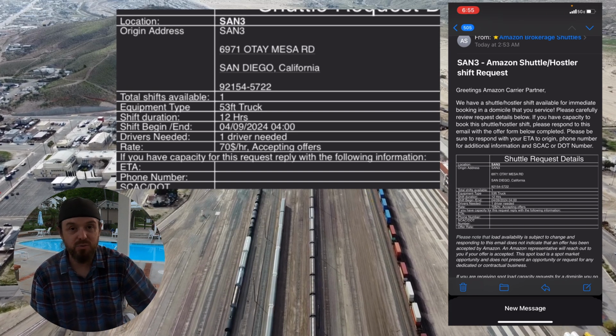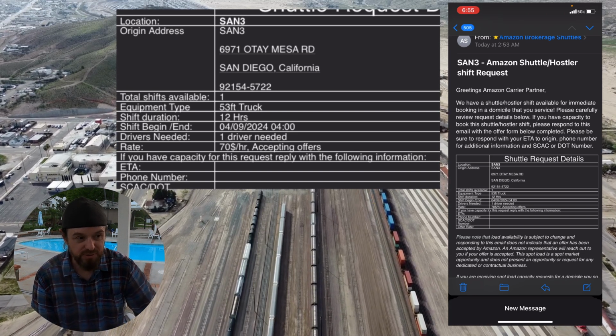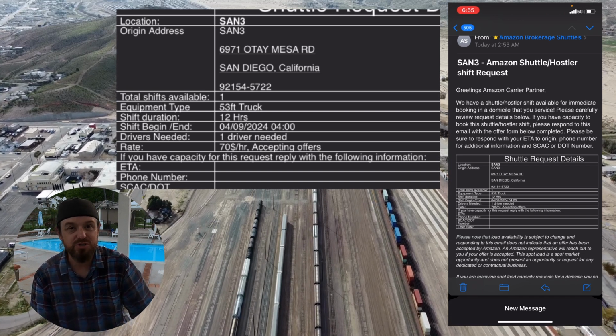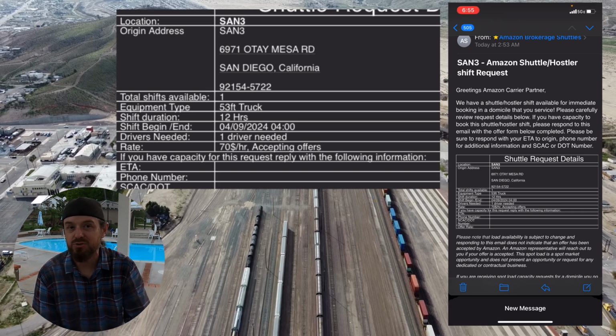If you gave me 10 hours in the load board, and the whole advantage of doing that is you don't spend a lot of fuel, but if you gave me 10 hours of driving with just the load board, I could make the same $1,000 just running loads for them.